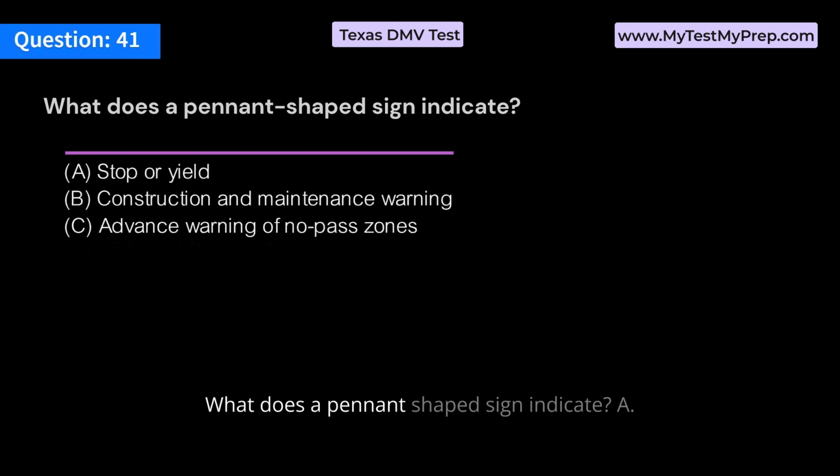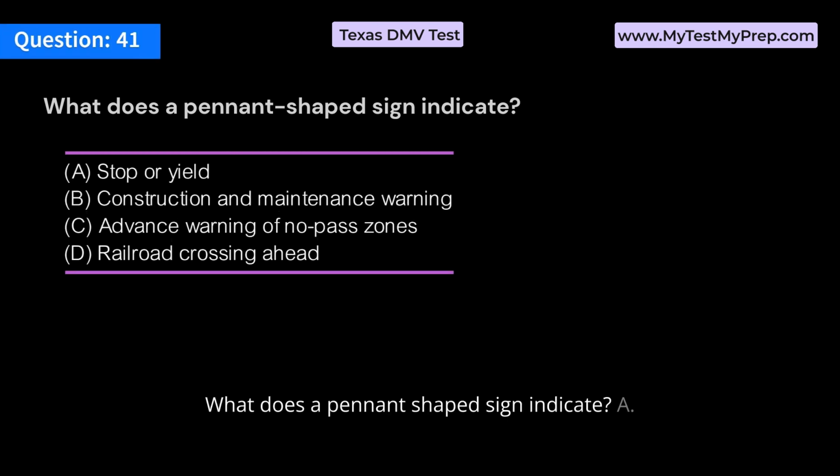What does a pennant-shaped sign indicate? A. Stop or yield. B. Construction and maintenance warning. C. Advance warning of no-pass zones. D. Railroad crossing ahead. Answer, C. Advance warning of no-pass zones.